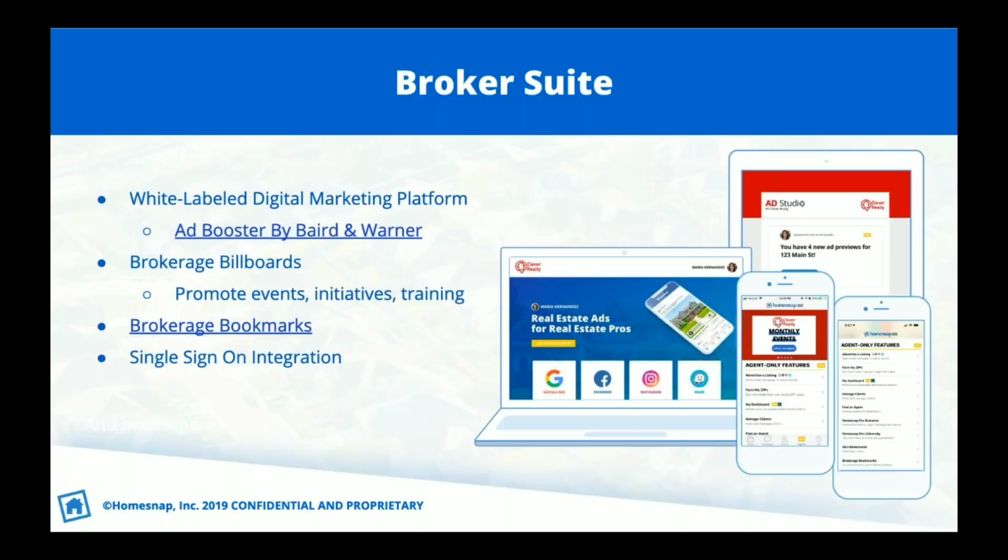The other pieces of the broker suite are all about productivity. So brokerage billboards, you'll notice when you open up the app and you go into, let's say, the Pro Agents tab or into your dashboard, there'll be scrolling billboards across the top. These are great spaces to promote company-wide or brokerage-wide events, initiatives, or let's say your monthly training calendar. So we want to give that space over to you so you can really add your communication front and center to your agents within the Homesnap app.